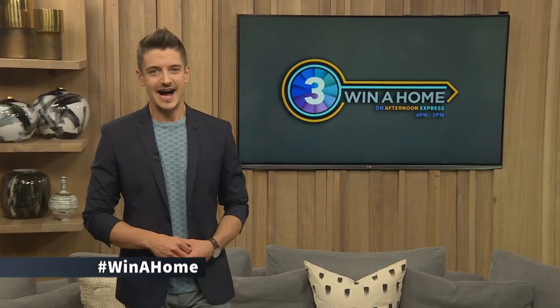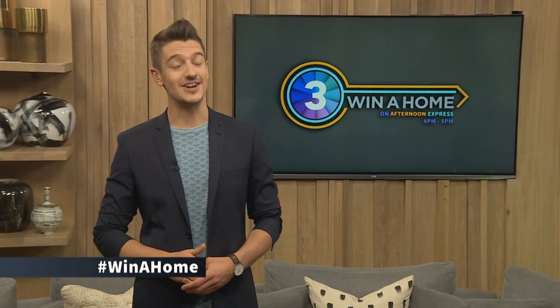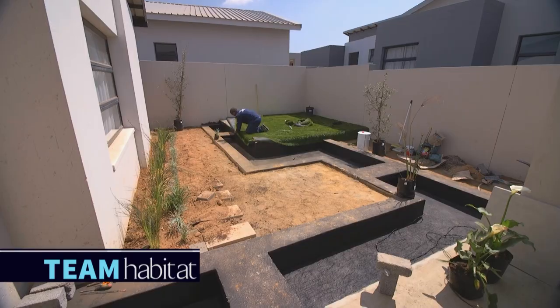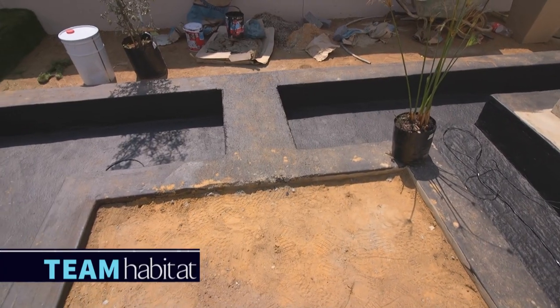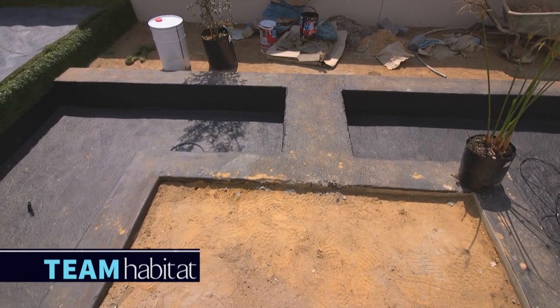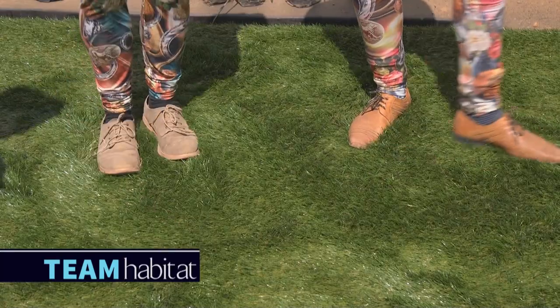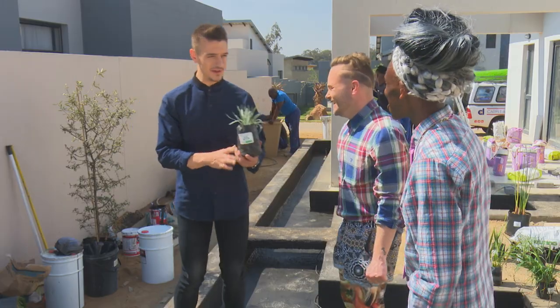Fortunately, I get to have a quick peek at the halfway mark to show you just how these gardens are shaping up. Every space designed by Team Habitat has a completely unexpected, out-of-the-box element. In their garden, they've created a moat where water can flow throughout the outdoor space, which naturally includes their trademark artificial grass. I come bearing gifts, hello, B and Brad.